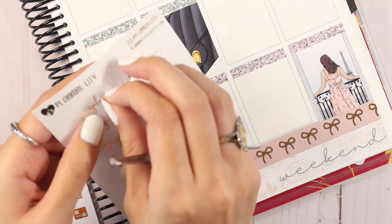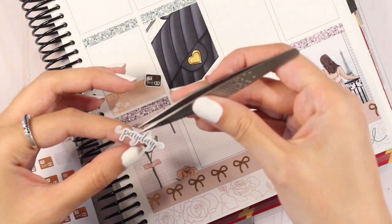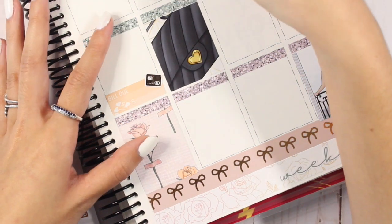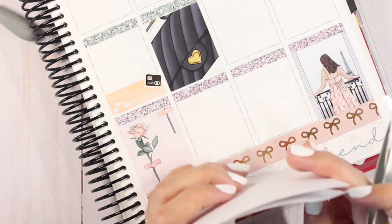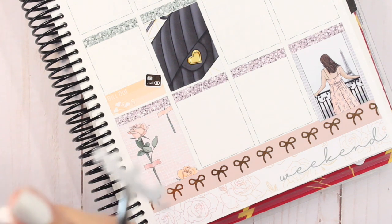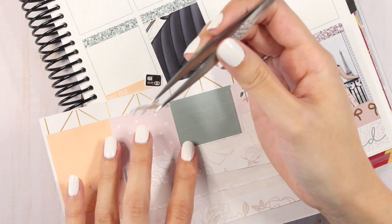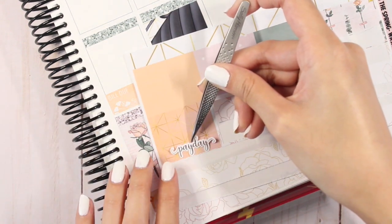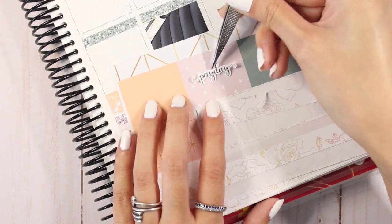Then this is my payday script. You guys, these are all from Planning City. I love her. I actually just did a live with her and I thought that was so funny. She was saying in her live, yeah, Kristen, we know who you are. And I was saying that I'm thinking about applying to be her PR girl. And she was like, girl, you already PR for me, even if you're not on the team. And I'm like, true. Because I really do. All my stuff is from her. I think I'm going to do the polka dot one because it's really, really cute.